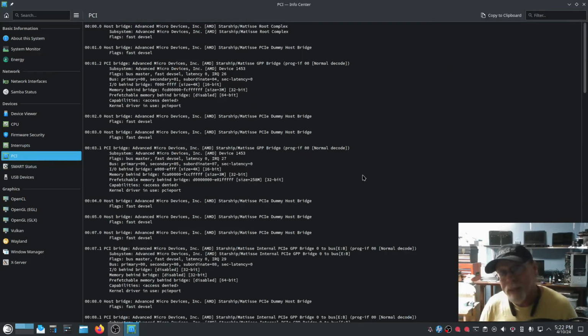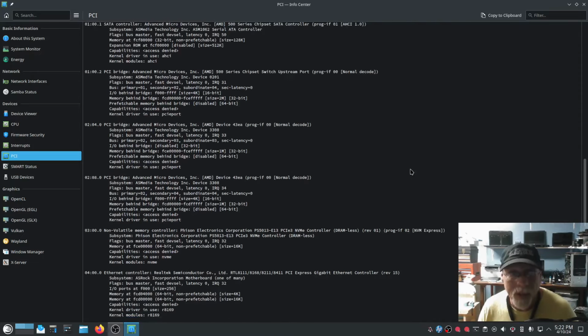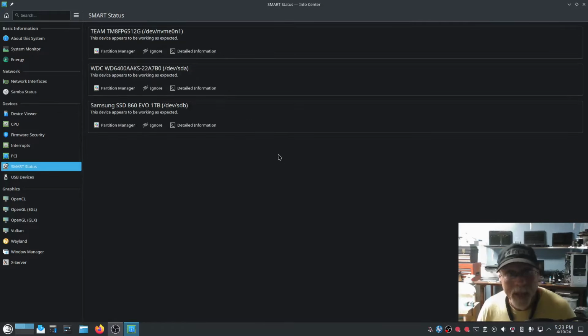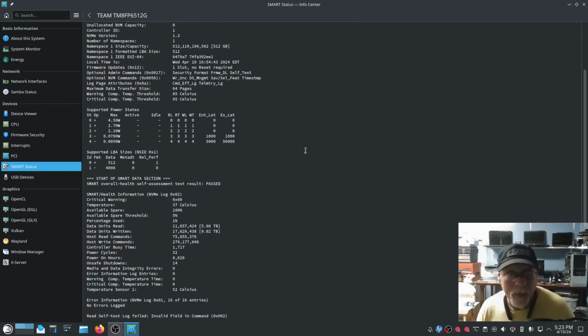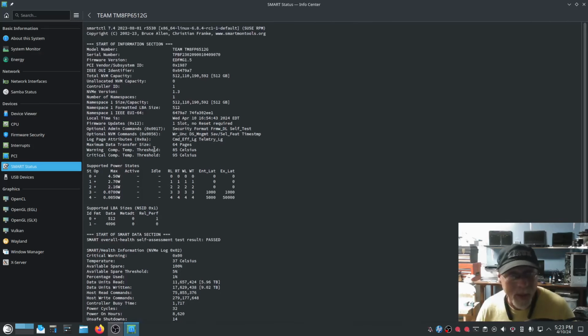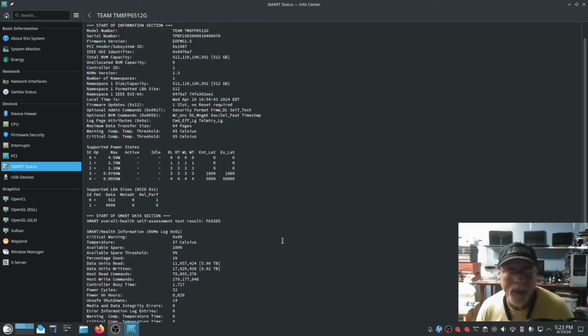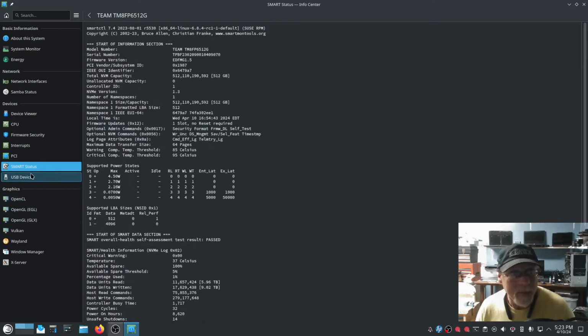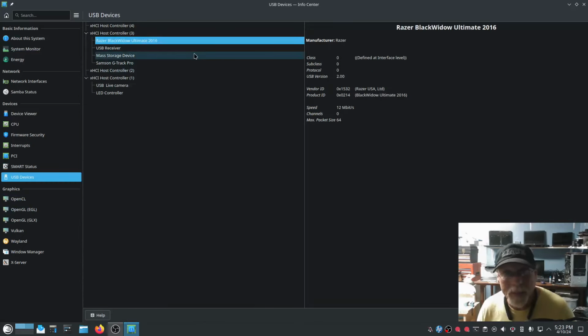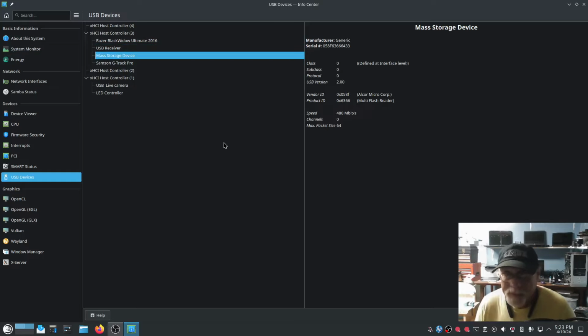PCI. This is basically the same thing as if you do an lspci in terminal, but this is just so much more information, a lot more detail. Very cool. Smart status, the SMART status of your hard drives, detailed information. Boom. There's you some information. Warning temperature, critical temperature, current temperature. This is just absolutely awesome. USB devices, what you have plugged in. Again, more information than I need, than I'll use, but still cool.